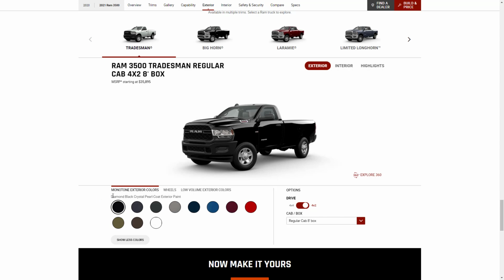And there's a lot of them because they've got these monotone exterior colors, and then they have these low volume exterior colors, and there's a lot of them. So let's first start with these monotone exterior colors. This color here is Diamond Black Crystal Pearl Coat exterior paint. We've got the Maximum Steel Metallic. This is our Granite Crystal Metallic. We've got a Billet Silver. We've got a Patriot Blue, Hydro Blue. That's a little bright. We've got a Delmonico Red.